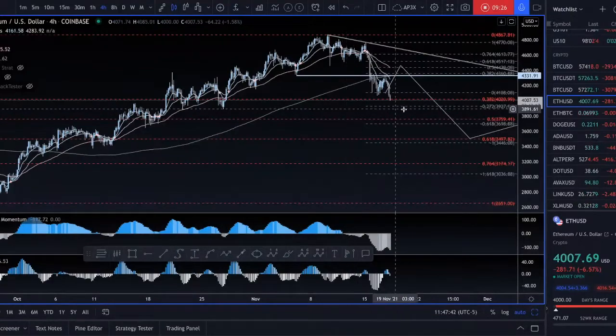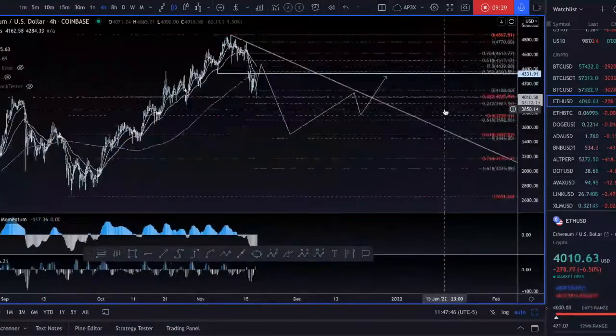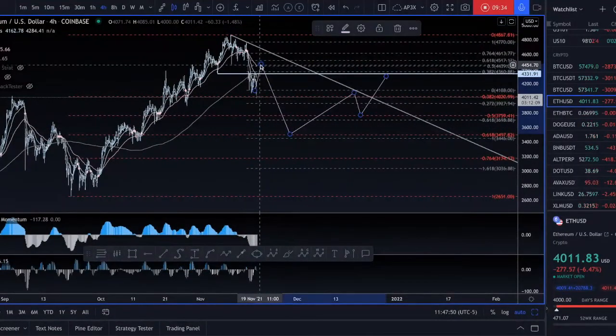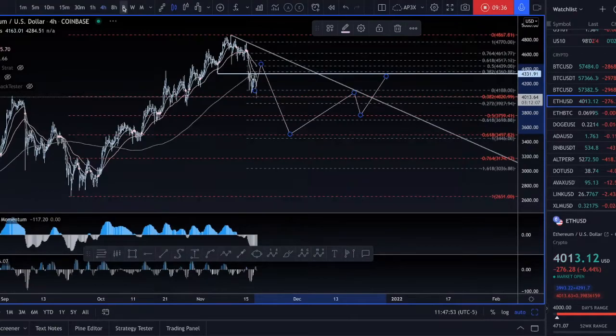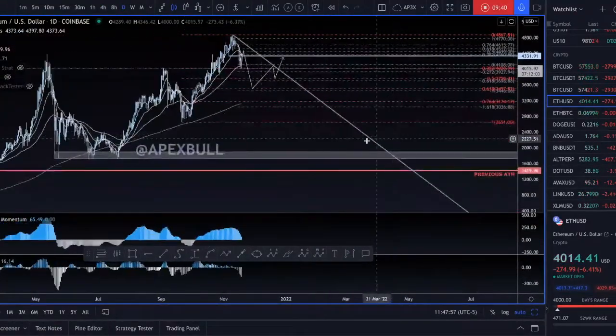I think we're gonna start. One second. This is self-evident. I think that we're still correcting and still gonna be going lower. What do we do here? Well, let's take a look.